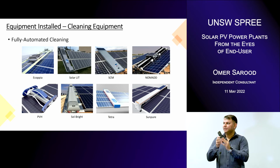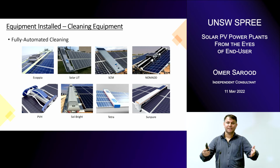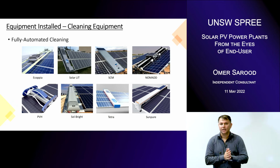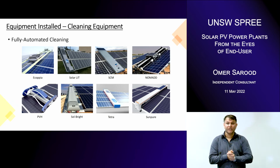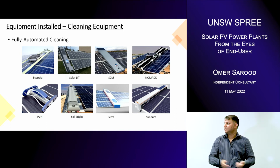To make these machines work in a regulated power plant environment is where the buck stops, and it is where a lot of work is being done by some companies around the world, and this is where some research is still needed. These machines need wireless communications. Wireless communications today exist in the form of Zigbees, LoRa's, Wi-Fi's, and so on and so forth.